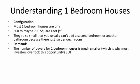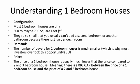They're just tiny houses. Now, the demand for these little houses, and the number of buyers and the number of tenants looking for 1-bedroom houses, is much smaller than 2 bedrooms and much, much smaller than 3 bedrooms, which is why most investors overlook the opportunity. But here's where I want you to start making a little bridge in your thinking. The price of a 1-bedroom house is usually much lower compared to a 2 or 3-bedroom house. So there's a big gap between the price of a 1-bedroom, which is significantly low to start, and the price of a 2 and 3-bedroom house, which is significantly higher right out the gates.